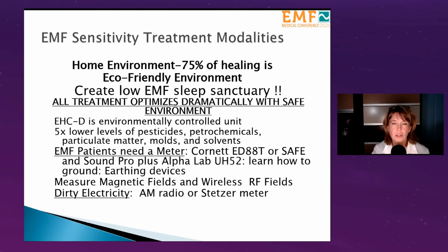And I just want to mention, we have all these great speakers that are going to be talking about biobiologists who help us to lower the fields in our home and give patients instruction. But what we do with a lot of them is we tell them to get meters. Sometimes they can't afford to have a formal evaluation. And what we've learned recently is that the older meters are actually missing some of this 5G RF.